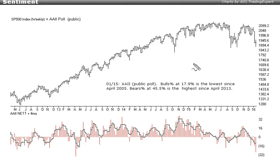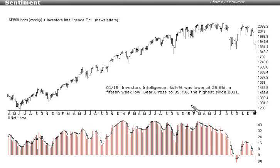Here's the public poll from AAII. The red histogram at the bottom here is bulls minus bears. You can see this is a low number that we have down here. It's largely due to the bulls percentage, which is now below 18%, the lowest since April 2005. Extremely low level of optimism amongst the retail traders in this poll. Investors Intelligence poll, bulls percent lower at 28.6, a 15-week low. Bears percent rose to 35.7. That's the highest since 2011. Obviously that gives us a negative bar over here, because the bears are now higher than the bulls.